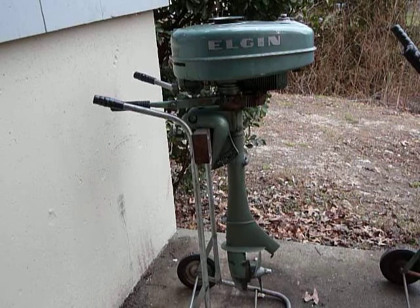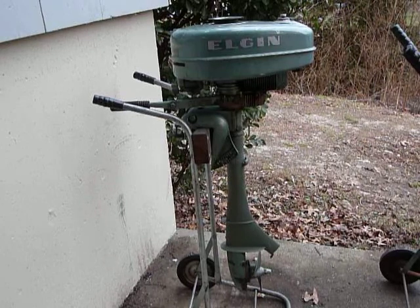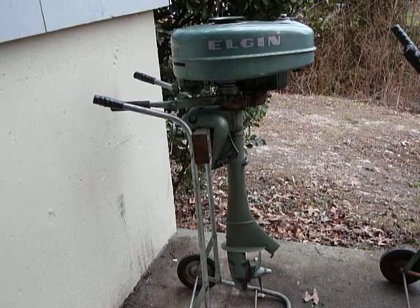They were a 3.76 cubic inch air-cooled motor, and for what they were, they really are a darn fine little motor. They're very light, and for a single, they're relatively smooth and relatively quiet. And like I said, they're a favorite of mine.